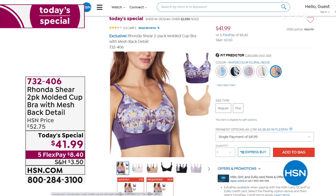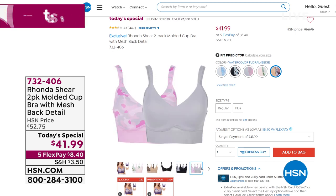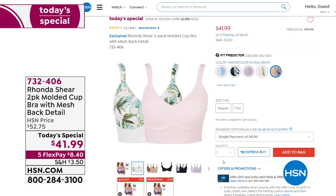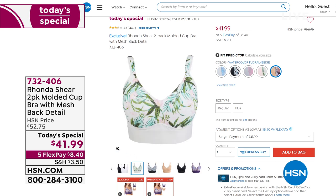I love the way that you have that power mesh on there, giving you the proper support, but without adding any weight. There's a crisscross of the elastic in the back, really balancing out your shoulders, making you want to stand up a little bit taller and not hunch over, especially if you're a little larger busted. It really helps to position that weight evenly. So what a great deal. And it's a two-pack. You get a printed and a solid, all today for $41.99.